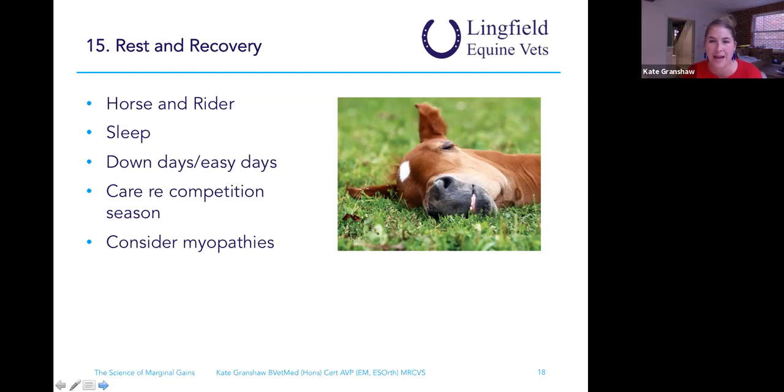Are you giving them a day or two off after they've competed so that they can rest, recover, relax, mentally and physically? It's very easy, particularly for the show jumpers, because they have quite a short season for outdoor show jumping over here. Or if you go over to Portugal or somewhere like that where there's jumping every day, it's quite easy for those horses to overwork, which obviously increases the chance of injury, etc.